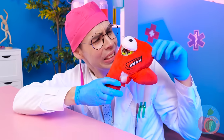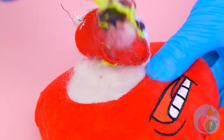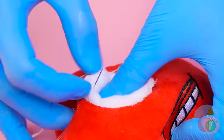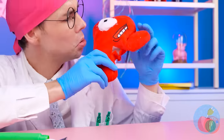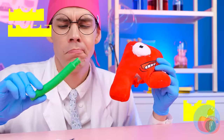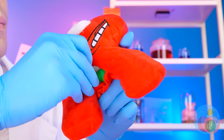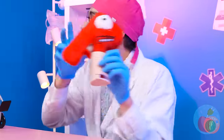Oh, poor R. At least I think that's R. Let's fix up your eye. Your retina's wrecked. Much better. Now for that leg. This tube will pop it back into place. And a medical walking boot for the final touch.